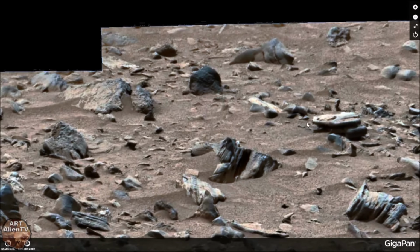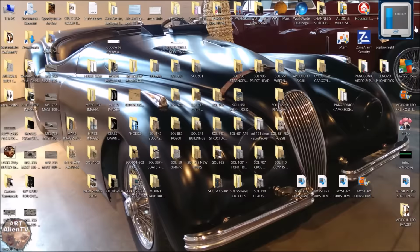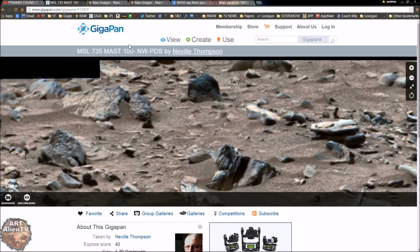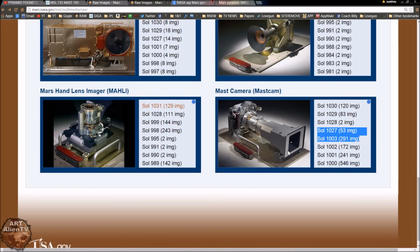So that was that. As I said, there'll be clips of these at the end of the video, and we can have a closer look and see if we can get any more detail out of these things. Right, so the other thing that I was going to mention was the fact that the rover has missed a whole 24 days' worth of images.